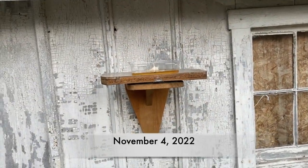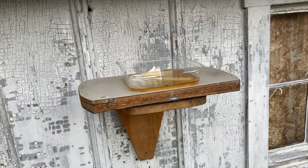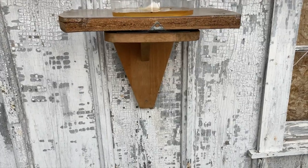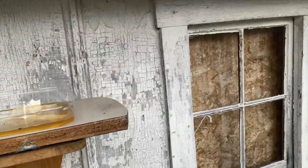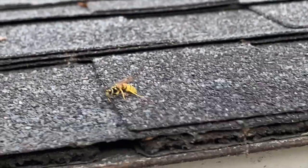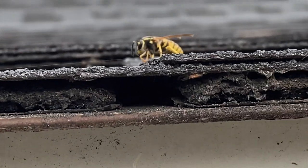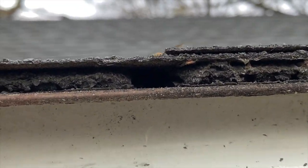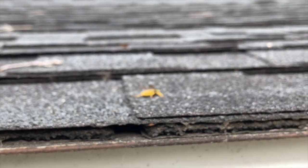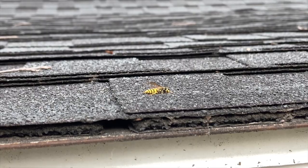November 4th, 2022. We set up a feeding station with apple cider. Mostly black flies today and other insects, but not a lot of wasps. We've had one customer. It's this wasp here. Looks like a little German wasp. Seems to reside in this hole underneath the shingle. Hangs out there, comes down and visits once in a while, but otherwise mostly not interested.